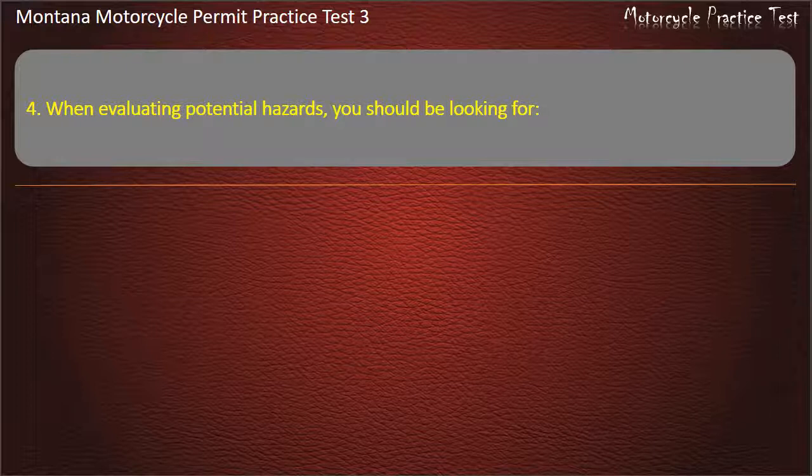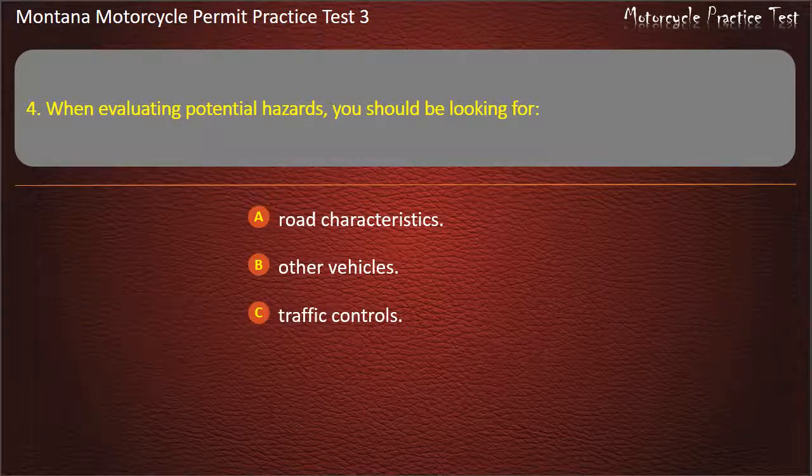Question 4. When evaluating potential hazards, you should be looking for road characteristics, other vehicles, traffic controls. All these answers are correct. Answer. All these answers are correct.